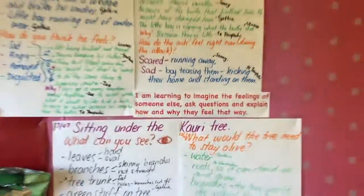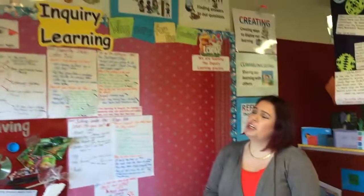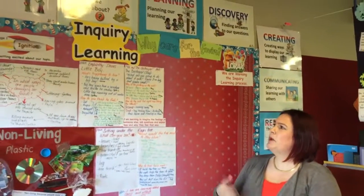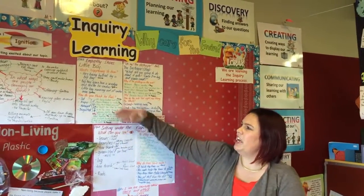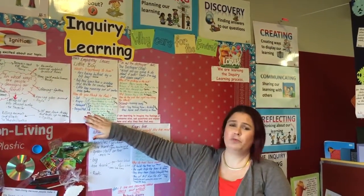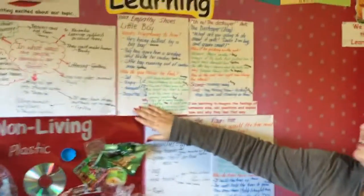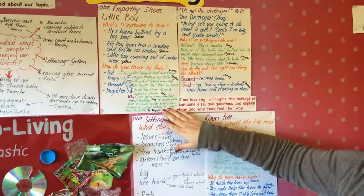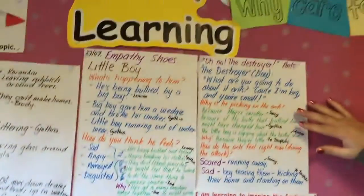So we looked at a little boy and the ant bully, and in that movie the child was actually being bullied, so we had a discussion about what was happening to him, and the children shared their ideas. How do you think that feels? And they actually came up with some really cool words here: angry, sad, annoyed and disgusted. And then they shared their ideas about why he felt that way. So they're definitely making that connection to the learning intention.